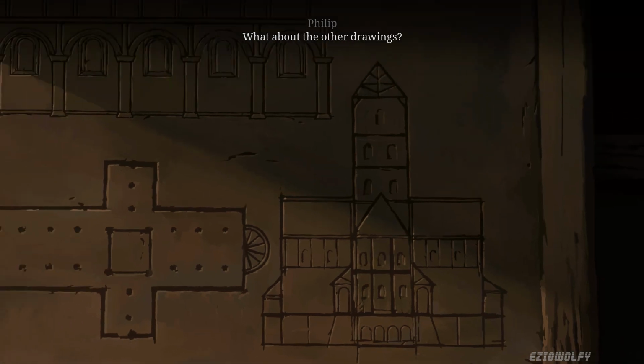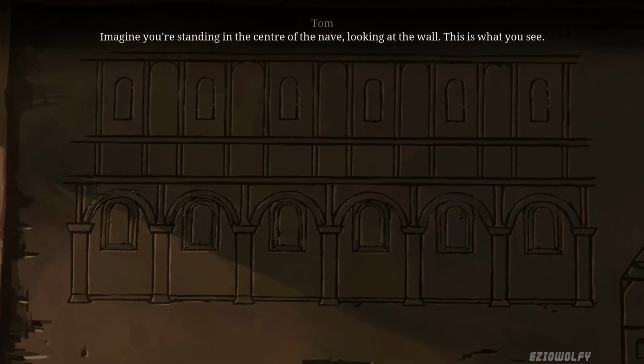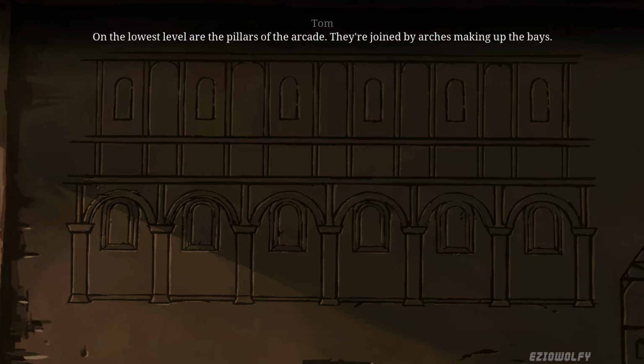Yes. Imagine you're standing in the centre of the nave, looking at the wall. This is what you see. Are those windows? Right, but that's not all. On the lowest level are the pillars of the arcade. They're joined by arches making up the bays. Through the archways, you can see the windows in the aisle.